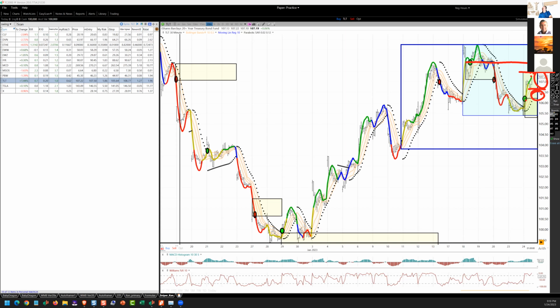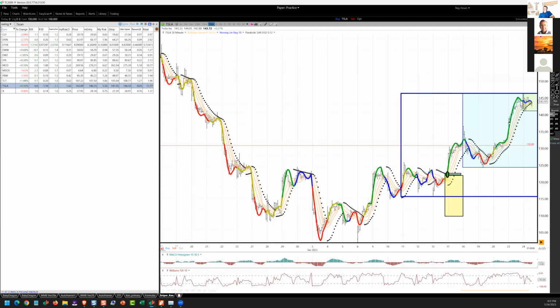What I want to see it do is just blast right through this the same way that it did in that move. And it can certainly do that in one day. So I really want to see it get above the 10-day high. Tesla, we're in the swing on this one from here.